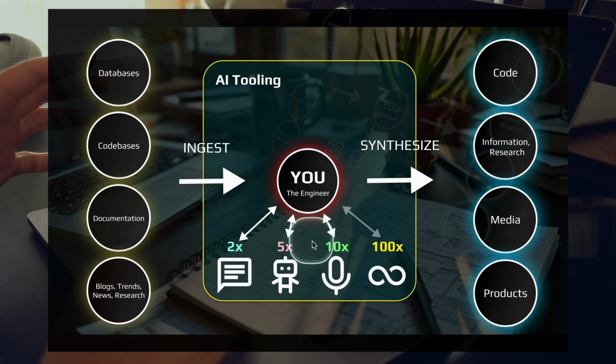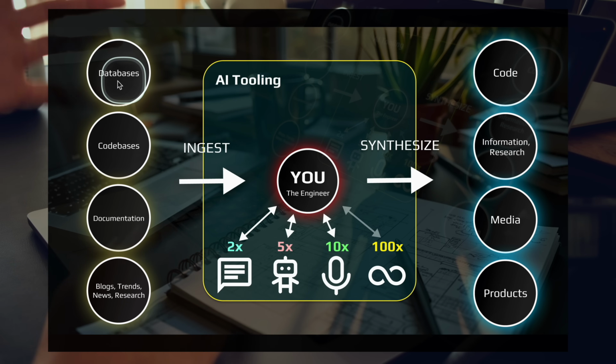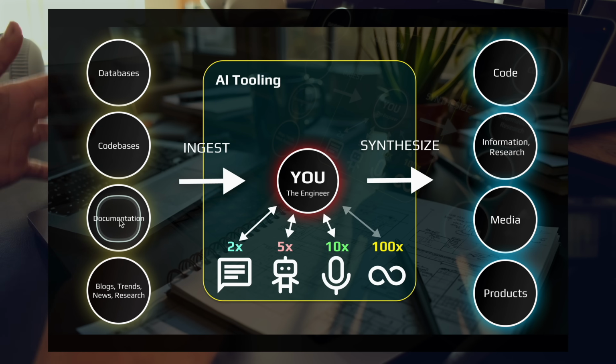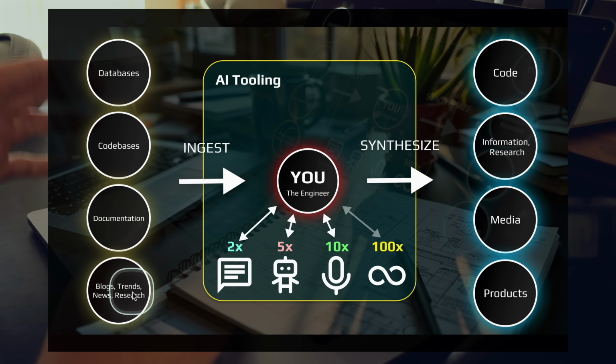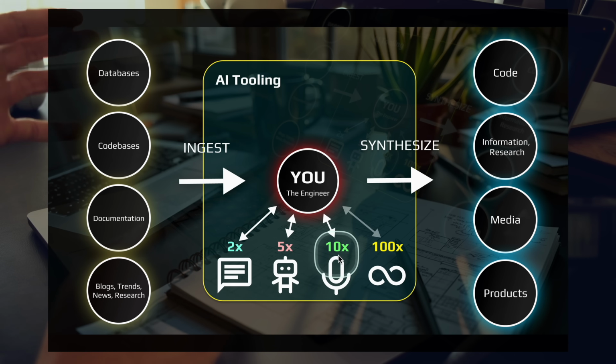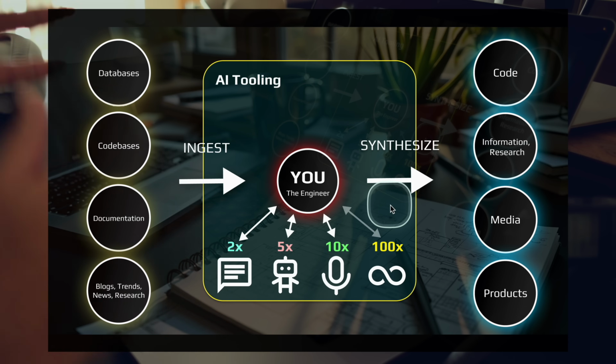It's all about asking the question during my ingestion tasks, when I'm looking through databases, writing queries, when I'm reading code, trying to determine how to modify this feature or add this new feature to this code base, or looking through documentation, or gathering information for an architectural decision you need to make, right? It's now about asking yourself the question, how can I best use one of these layers of AI tooling to help me ingest and synthesize? That's really what it's about.